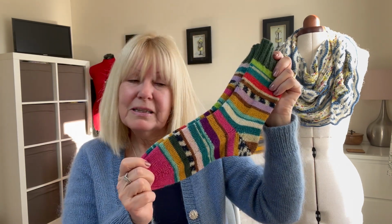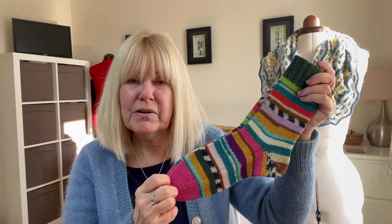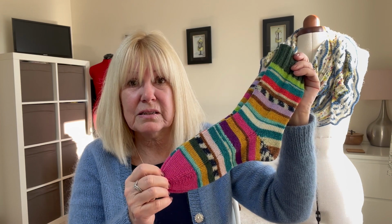So I'm really pleased with them. They're really fun, and everyone wanted a pair in my family. I couldn't believe it. Even my husband, my daughter, my son-in-law, my stepson, everyone was saying, oh, I love these.